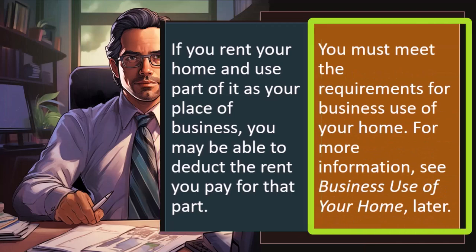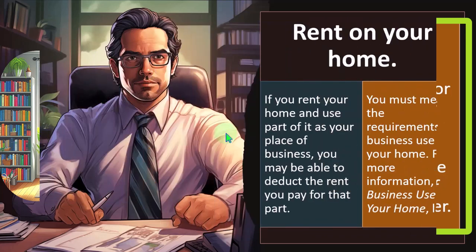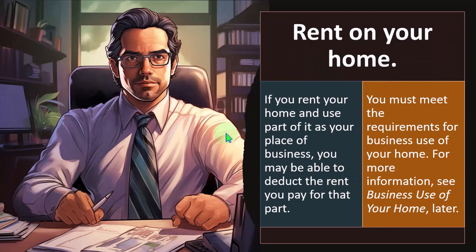Okay, so you must meet the requirements for the business use of your home. Obviously, you have to meet the requirements to make it a business use scenario, which can be kind of complex. And so we'll talk about the business use of the home in particular in future presentations. So for more information, you can see business use of the home later.